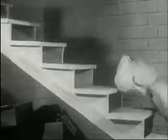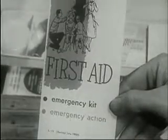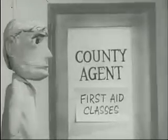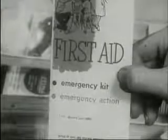Accidents can happen everywhere, to everyone. During a nuclear attack or even a natural disaster, medically trained personnel might not be able to reach you. That's why it's important that you take a first aid course. Even in your daily living, first aid will prove helpful, and during a national emergency, it will be invaluable.